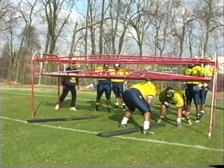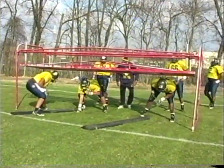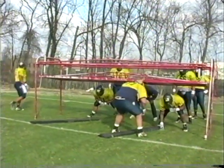Now, the next phase, we'll talk about first level defenders, and the next phase will be second level defenders. Now we want to do those same drills we did in the shoots. Now we want to put a first level, which is a defensive lineman defender. You want to see those guys come off with flat backs, hands inside, really driving.